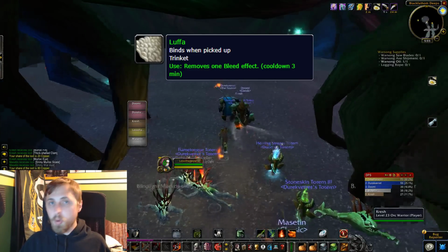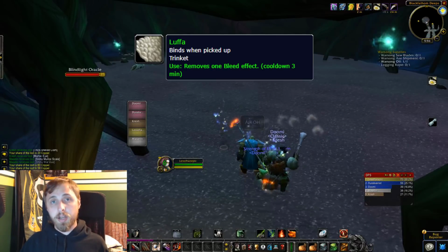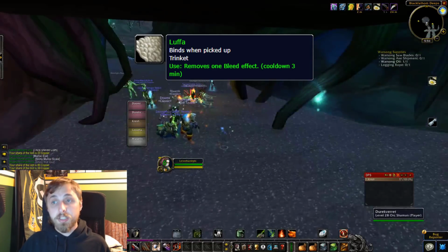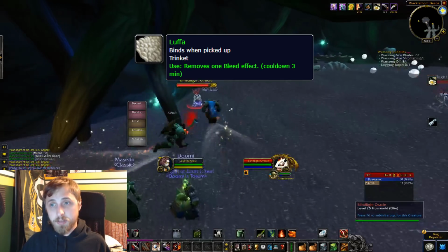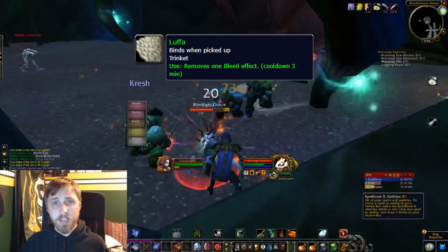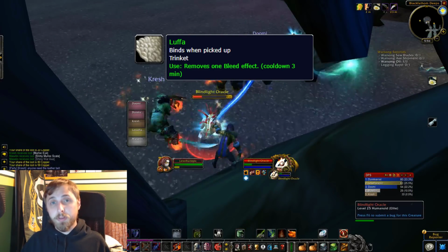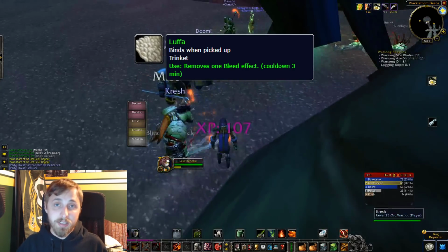A lot of people will hold on to this trinket, keep it in their bank, keep it on their toon in case they're going up against a druid, because they know that it's going to be very useful. So even at 60, when you're with full epics, rogues will run around with this so that way they can clear bleed, so that way they can vanish and they don't have to worry about popping back out of vanish. And that bleed removal being the only one that I can find in the game is why it's so unique and makes it on this list.